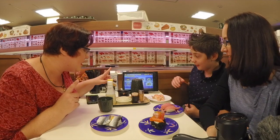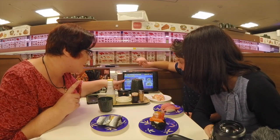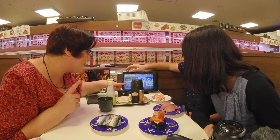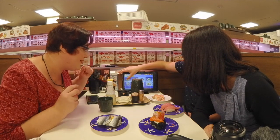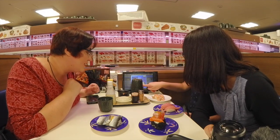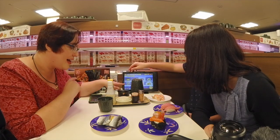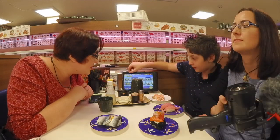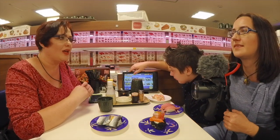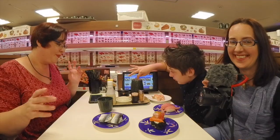Side menu. Fish, vegetable, miso soup. Also, there's noodle, clam miso soup. Sold out. Oh, my egg custard sold out, that I wanted to order. Three? No, I don't want one. No, I don't want just two. One. I wanted egg custard, but it sold out. So. Is it gonna come again? I think she's more excited about the train than she's going to eat.